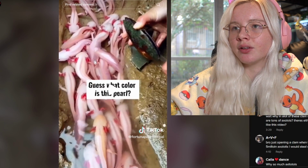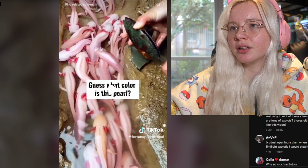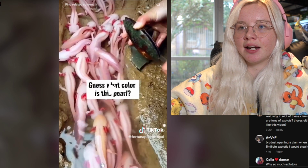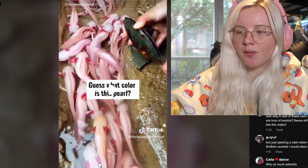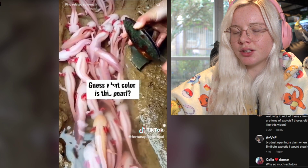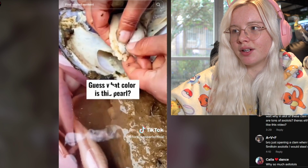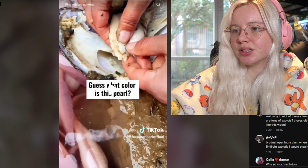Surely they don't live there though, right? Because these ones actually look pretty healthy. I've seen some of these videos where they look super unhealthy and skinny, and sometimes you can see dead ones. But these ones actually look alright. So maybe they don't live here and they just plop them here for the video. That's still fucked up though. And also they're touching them and stuff.